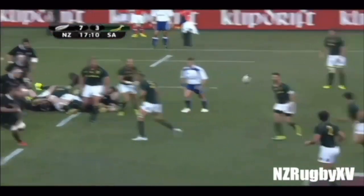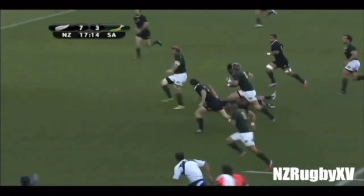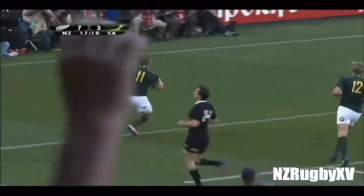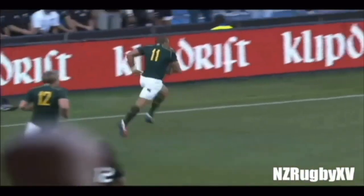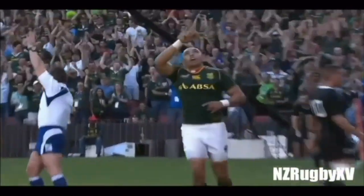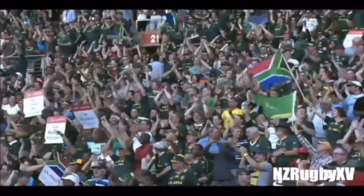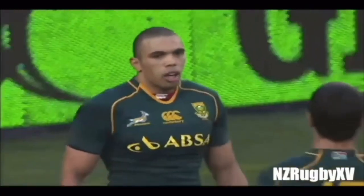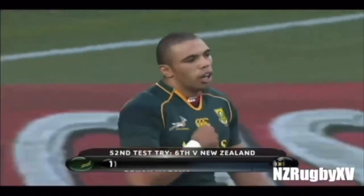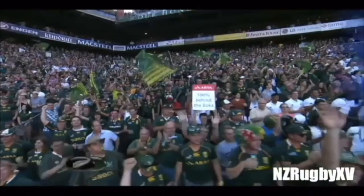Still on the Springbok side for Dupria. Steyn lobs it away here for the Mullen. Clean break. Habana. Test try number 52 for Bryan Habana. The Springboks strike back. Well, what I have been impressed with so far, the movement in this game, is the actual change into the angles of Morné Steyn. Now he switched it from the far side.